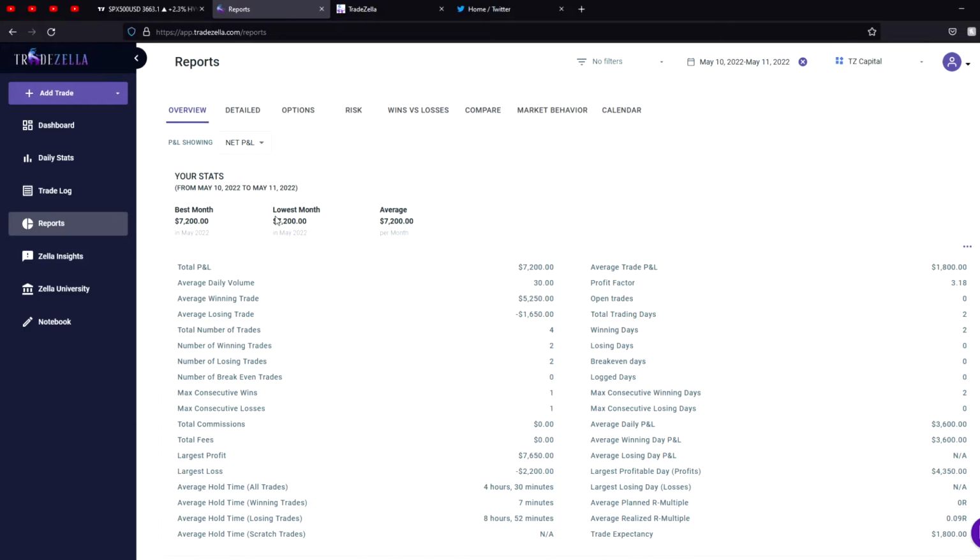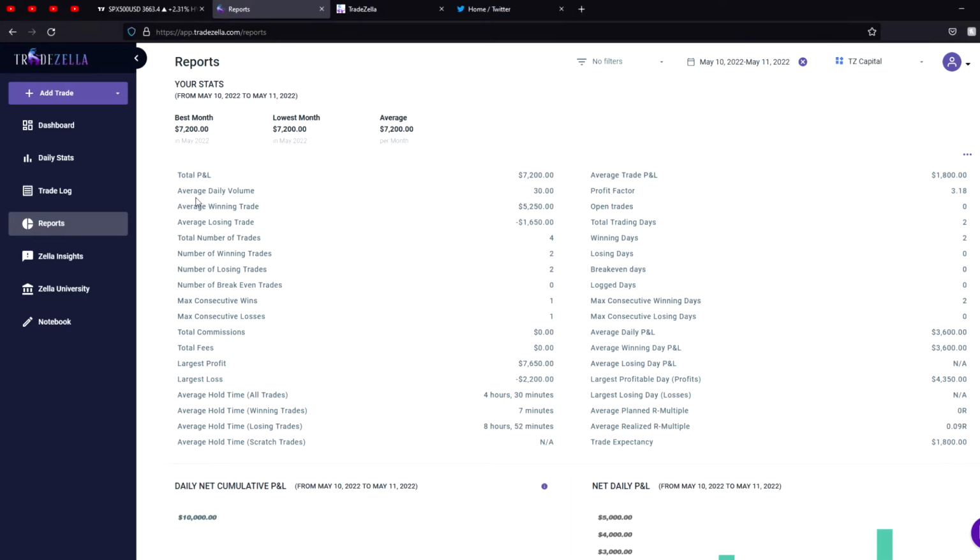value here. So you just get an overview. Since I only have a couple days here, I don't have the different data for each month, but you'll be given your best month, your lowest month, your average per month, your total P&L. You get to see your average daily volume, how many contracts or shares you're trading per day, your average winning trade, your average losing trade. Typically you want this to be bigger than your losing trade. Total number of trades, your number of winning trades, number of losing trades, all that kind of basic stuff.